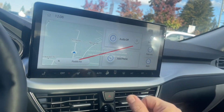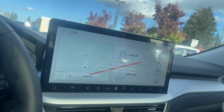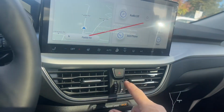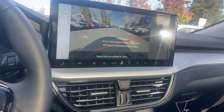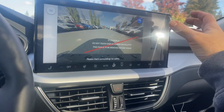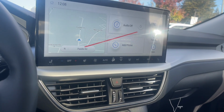We have dual climate control and dual heated and cooled seats, on each side, heated steering wheel, and we have our front and rear defrost as well as our AC. There's our hazard lights, and then down below we have our parking assist, and there's our camera. Now we're not in gear, this is giving us a forward view. So before we take off, we can see what's ahead of us, and again, where we are in space. That's a 360 camera. There's your front defrost as well as your drive mode.